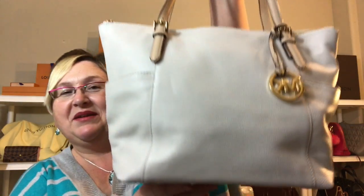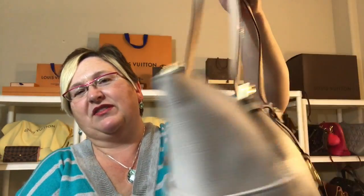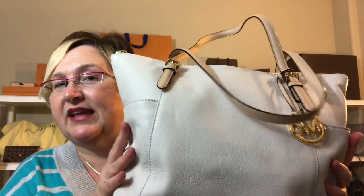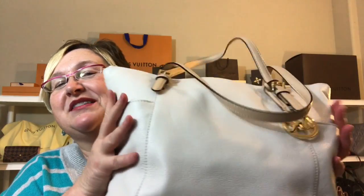Now I have to tell you, I don't think that I have bought a purse in this shade in a very long time, but here we go. Oh, this bag is really so beautiful. Truly reminds me of the Louis Vuitton Totally. But can I just tell you, the reason why I got so excited about this one, number one, I do love the color. It is just slightly off-white. Ecru, perhaps, would be a good color for this. But it is so soft. I am just in love with it.